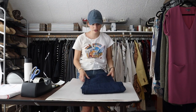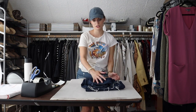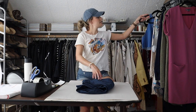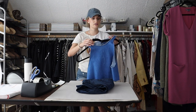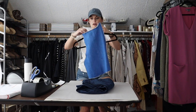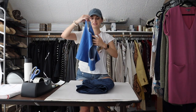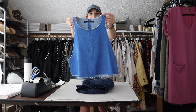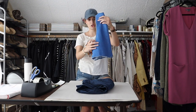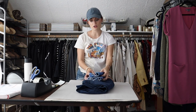Very kind of modern, contemporary, minimalist, but still kind of boho. So they kind of cross over to several style categories. Second piece, also Zara. This is a denim tank top, like a high neck tank top. This would be so cute with these jeans. I wonder if the buyer is planning to wear them together, but yeah, adorable. This I grabbed from the bins. It's very lightweight. So I probably paid about $1 for it.